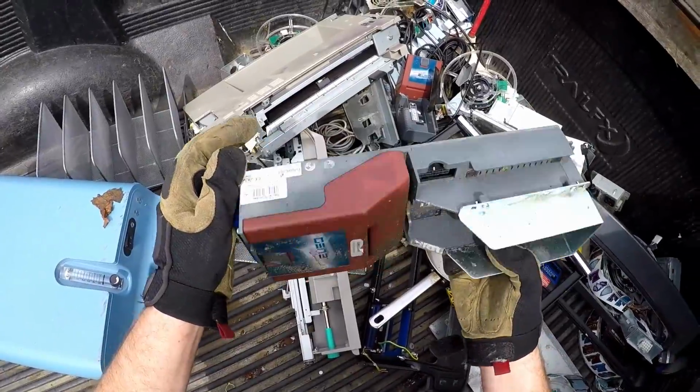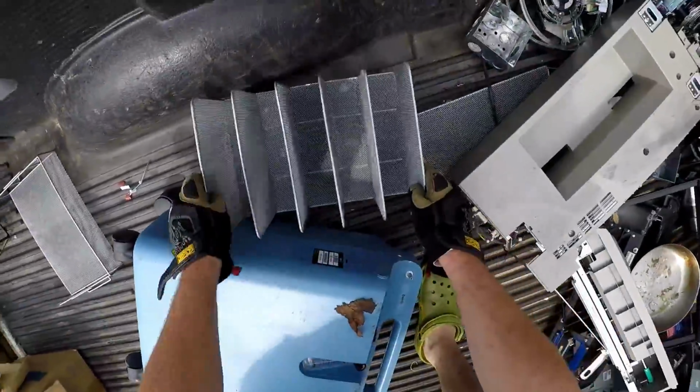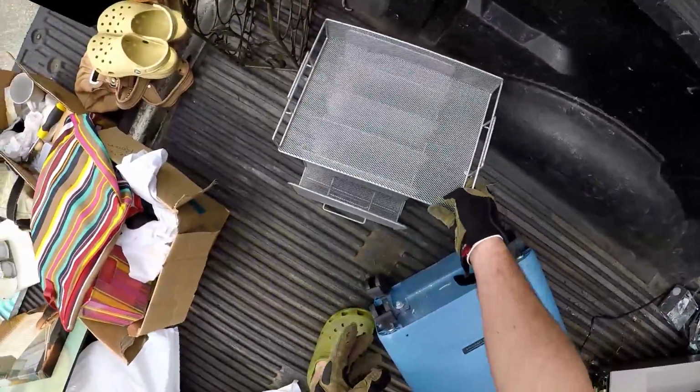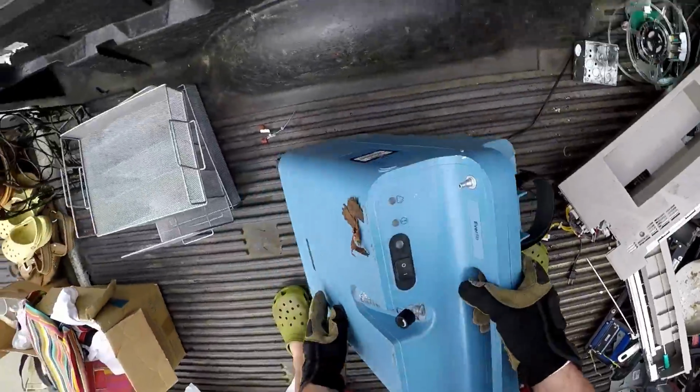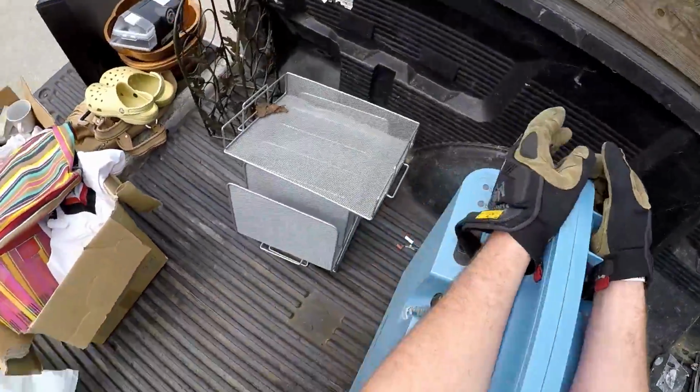This is the thing that prints out the tickets. Got a bunch of those. Let's see. This guy over here. This is not scrap. That's garage sale. Yeah, those are good right there. Got another respirator. I still have all those. I think I'm gonna have 8 of them. I got them at the storage unit.